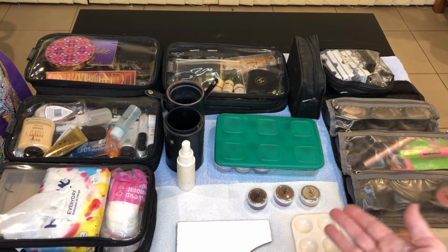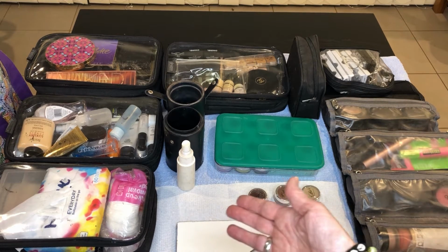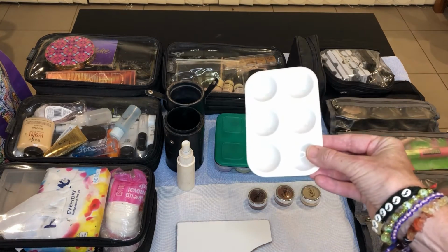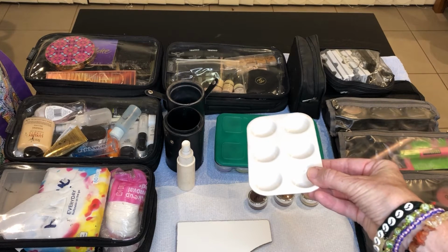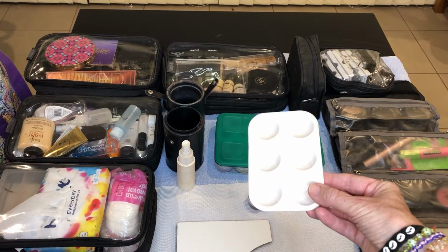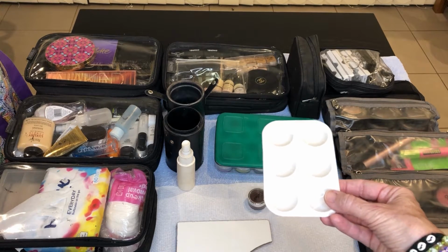At first I was simply putting those powders onto my normal tile palette, which you can see here. But now what I'm using is this little paint palette here. This is a 6-well paint palette, and I just bought this at Officeworks. I think you can get these at any art store. And this is really great for putting those powders in.